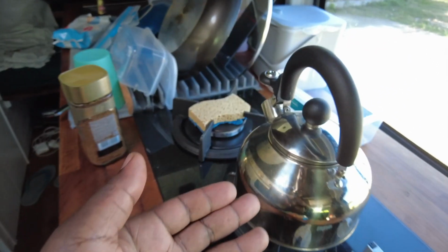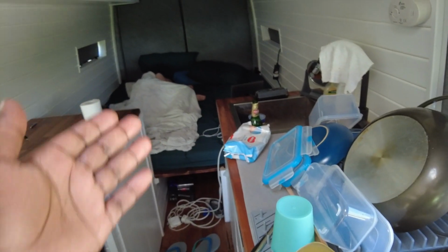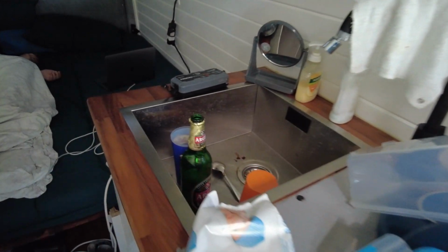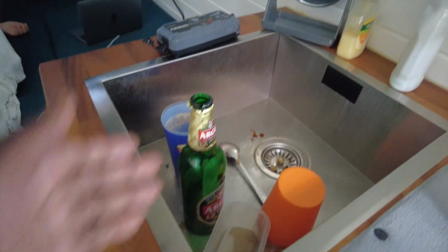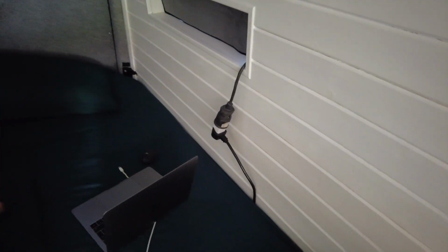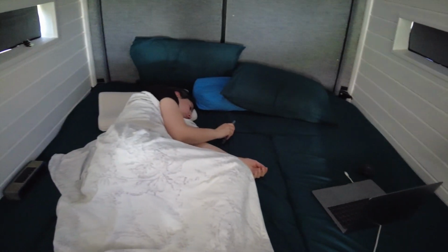I had some coffee this morning whilst Puna was still asleep, as you can see. I washed some dishes, you know. There's a sink over there. I had some beer last night. And as you can see, that is the extension cord running down to the batteries and charging them up. I think they're fully charged now. But there goes Puna. Hi Puna.